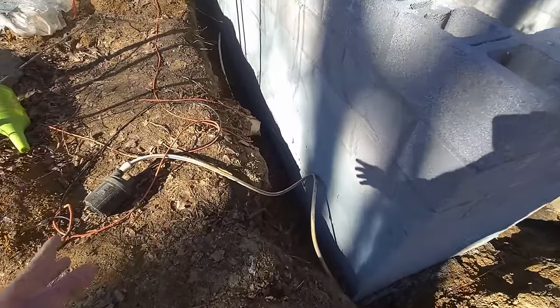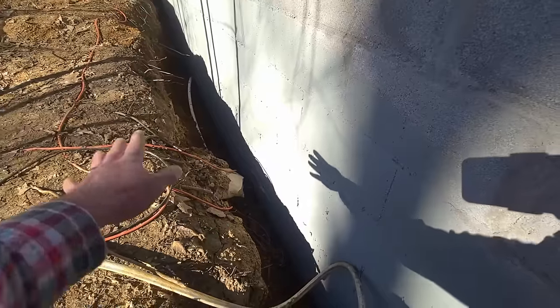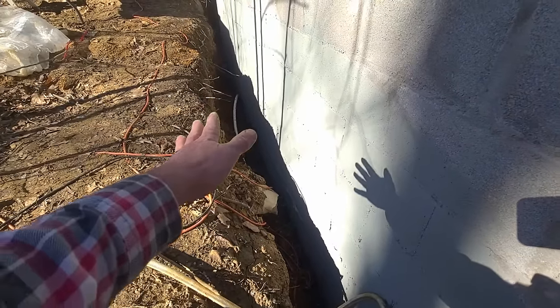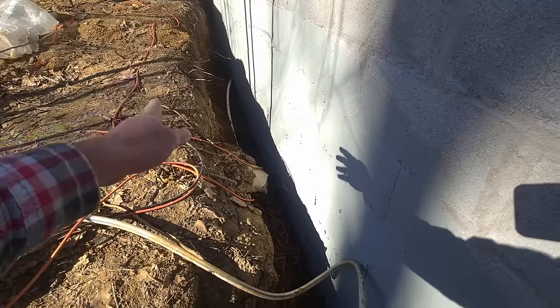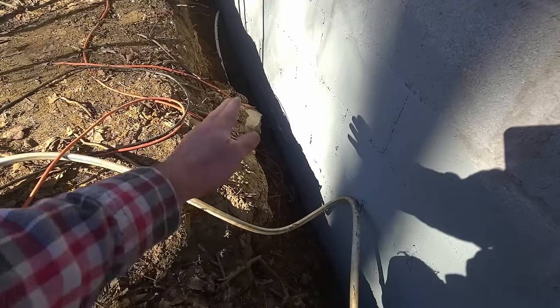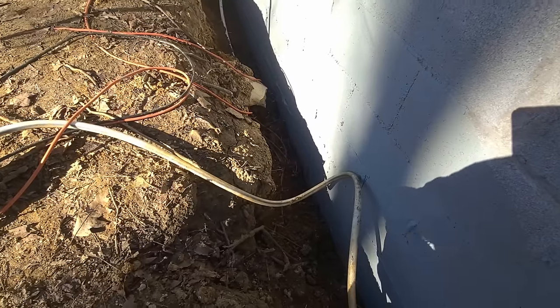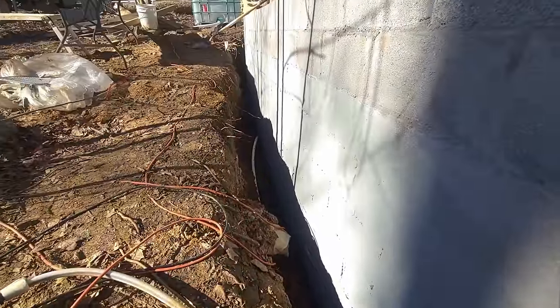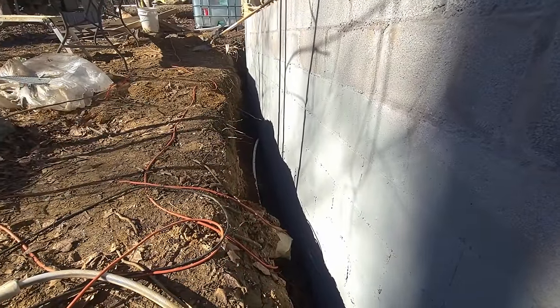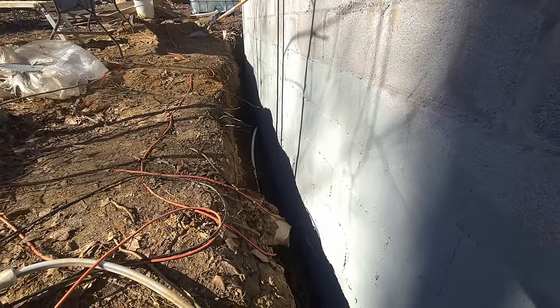I did put this Drylock on here in case we get some gutter splash and stuff like that and the water starts seeping down that way. Yeah, maybe. But I don't anticipate any water going all the way down and then creeping back in. So if that happens, I'll eat my words and show you. But that's really just not going to happen.